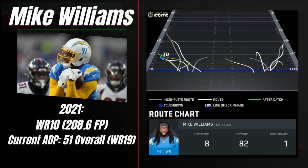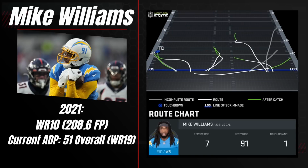But look at some of those yards after the catch. I mean, that slant there on the left-hand side that you see, where he was running a slant over the middle of the field, stopped and turned it back to the left. Look at all the yards after catch there, which can be noted in green. And even the touchdown he scored was less than 10 yards away from the line of scrimmage. He was really utilized as that. Let's take a look at the next game.